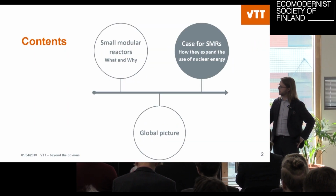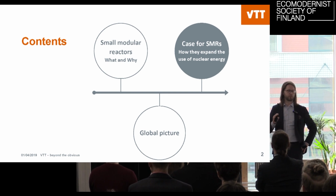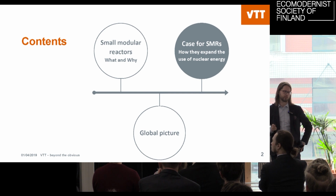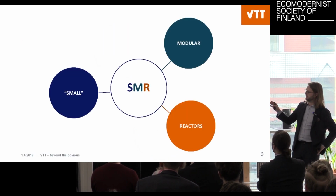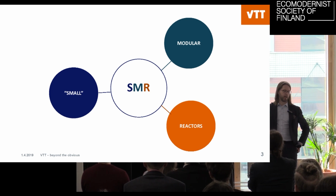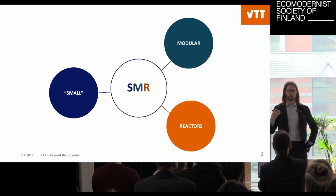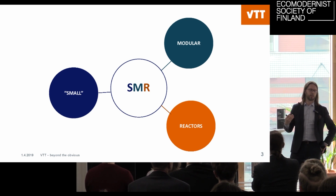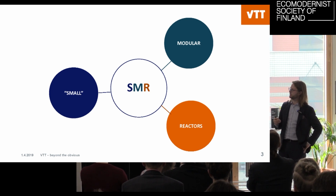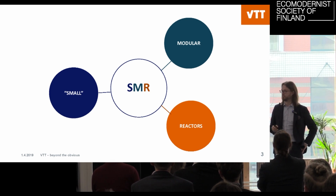I will be going over what they are, with a small description of the global picture. We will be hearing a lot more from the vendors today, and also what the case for SMRs is. So basically, SMR comes from small modular reactors. Small is in quotes, because by definition it means 300 megawatts electric or below, so they are still large industrial facilities. There are some microreactors, but usually when we are talking about small modular reactors, it's still an industrial facility. It's not going to fit in your garage.